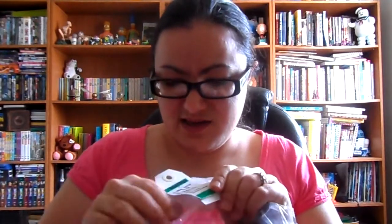Now, the thrift store did sell it for a little bit more than the actual Hobby Lobby price. The Hobby Lobby sticker is still on it, $2.49, and my thrift store sold it for $2.99, but I figured an extra 50 cents for a yarn that I otherwise couldn't find here, yeah, it's definitely worth it. So I picked up this skein.